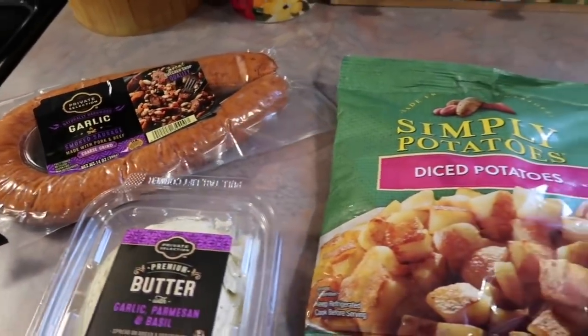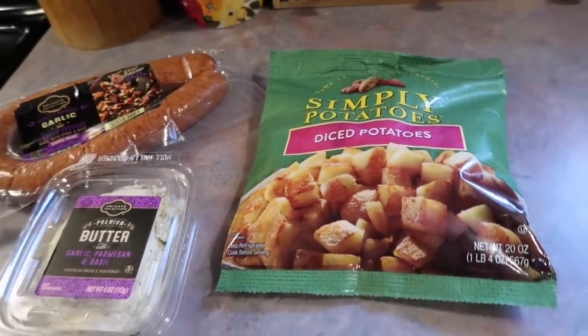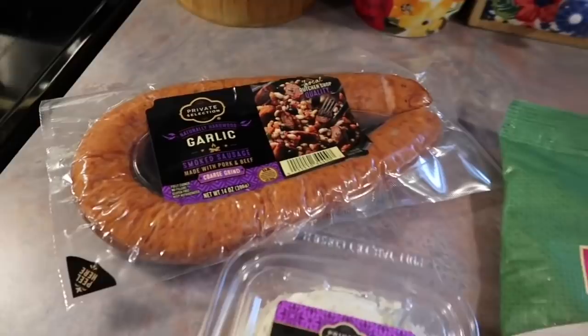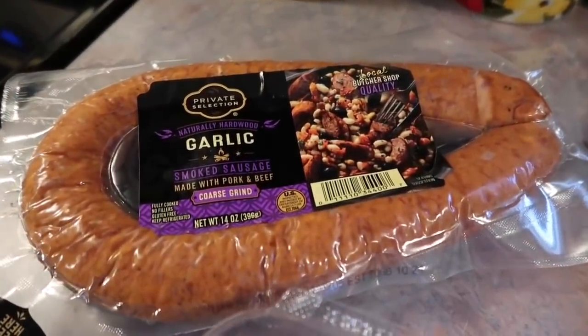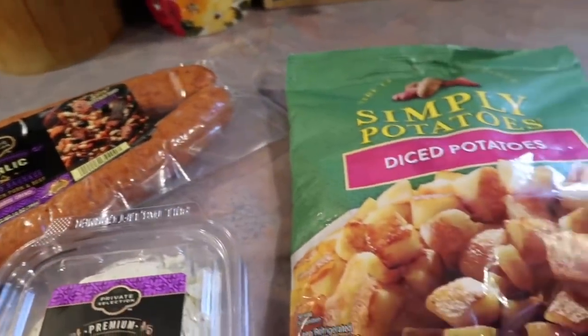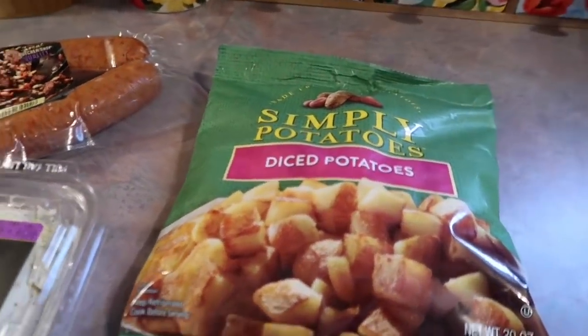So all 3 of these items are new to me. I had never purchased them prior and I found them all at Kroger's. So first off, we have this garlic smoked sausage. We are huge garlic lovers in this house, so I knew immediately I had to buy it. Josh is actually not a fan of smoked sausage, but he really liked this one, so that's saying something.